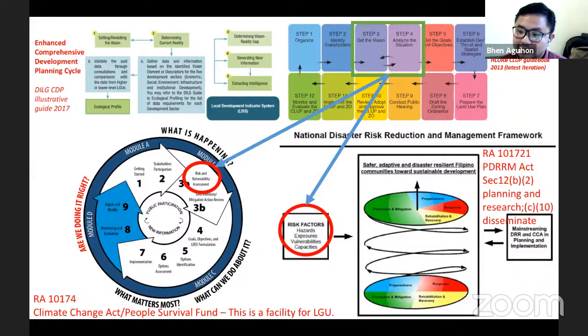LCCAP is under the Climate Change Act, basically with a funding facility available for local government units. And there is under-utilization of this fund because the uptake by local government units is low, since their risk assessment does not inform the projects they propose. They tend to propose usual projects, not based on the risk assessment.